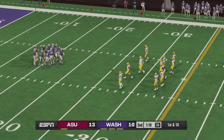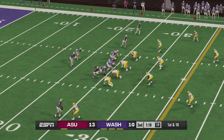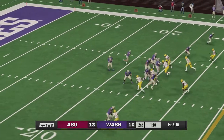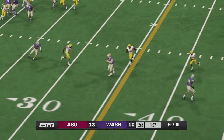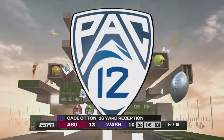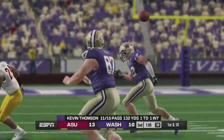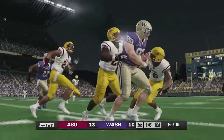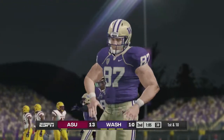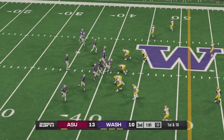Momentum swings have been fairly even. And with so little separation, this game can be drastically changed on just one or two plays. Quick pass, brought down at about the 41. Number 16 on the tackle. First down. From their own 41-yard line, it's first down.